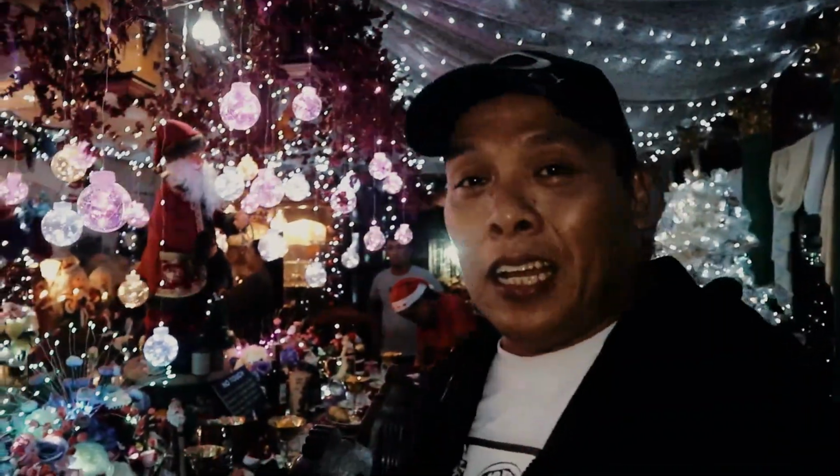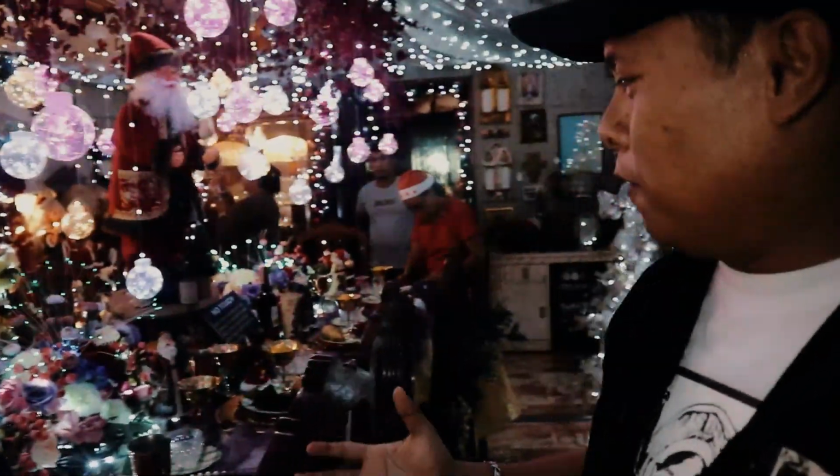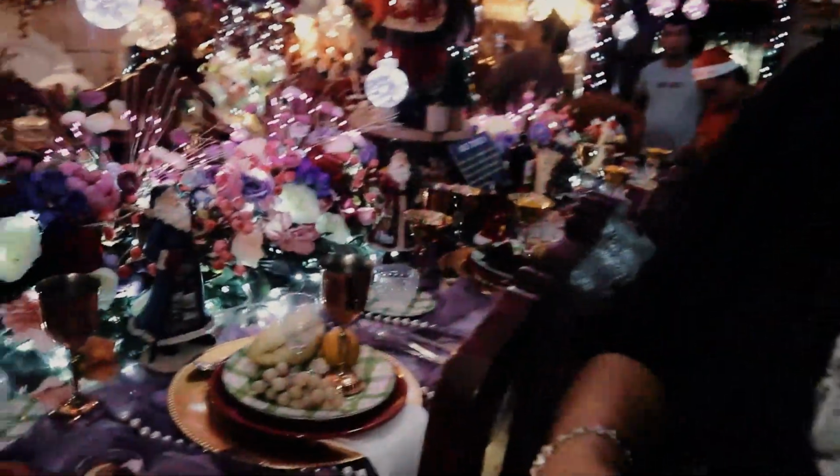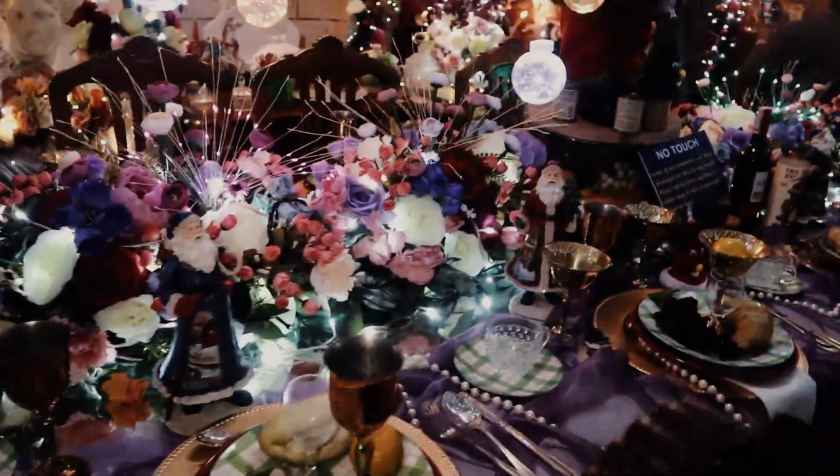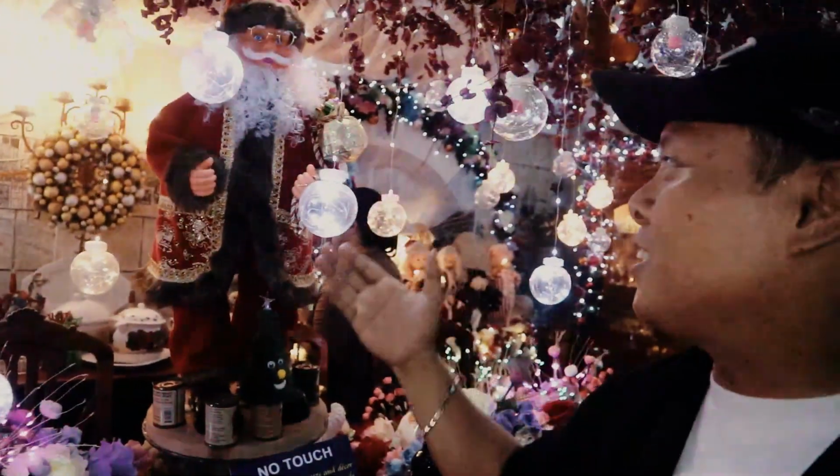They have this, it's like a living room here full of designs, and as you can see, they have plates and Santa Claus on the table, mga kamaniks. So there's a lot of Santa Claus here on the table, and of course our famous Santa Claus is dancing with us.